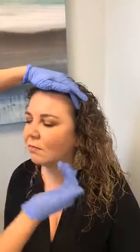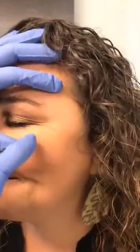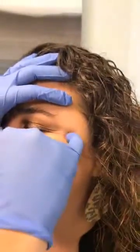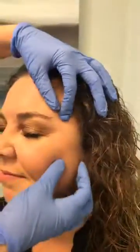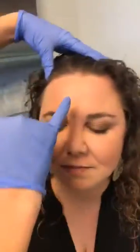And then also, I'm not doing it today, but if we did around her eyes, can you give me a smile? Generally that's three injections. I'd go here, here, and then up here, and that just opens the eye up and helps with the crow's feet out here. And then today I will also be treating her forehead.